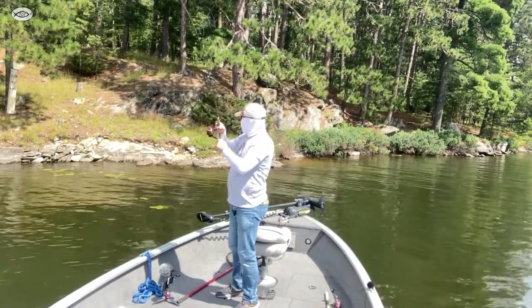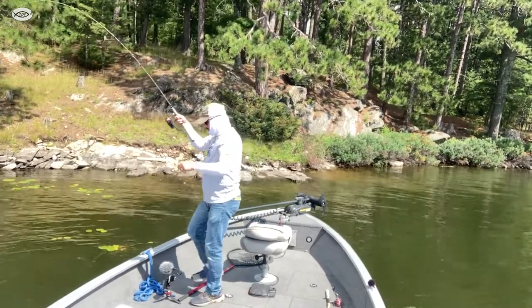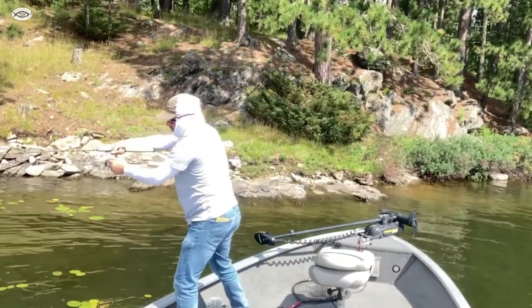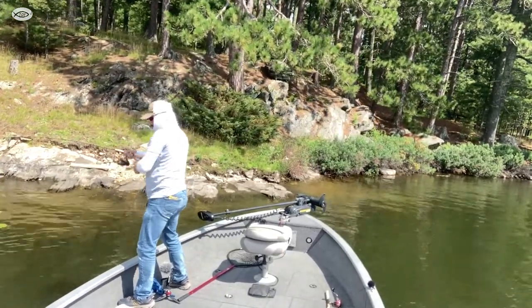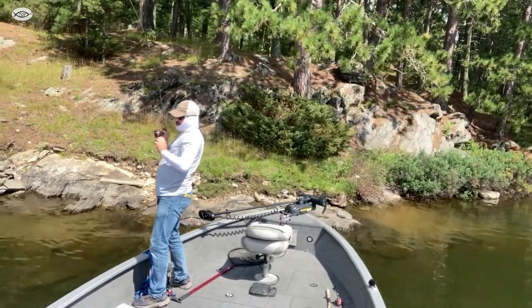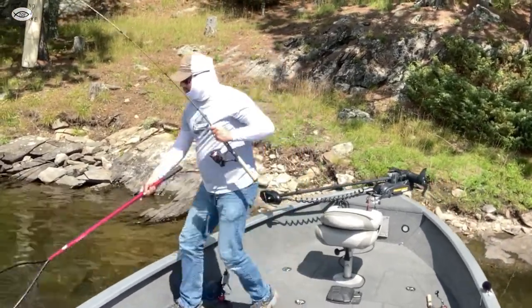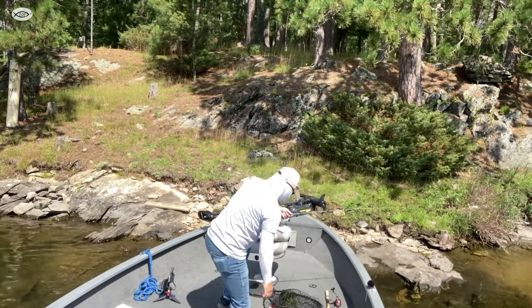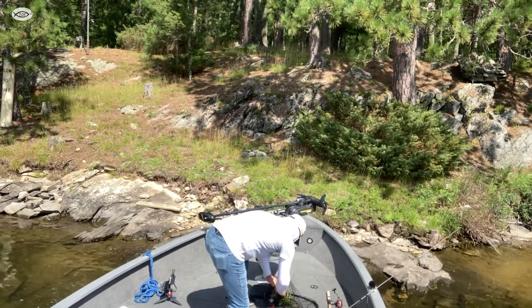We got ourselves here a big bass. This is a good one here. It's going to be a netter. Big bass. Come on, buddy. Oh, my goodness, buddy.